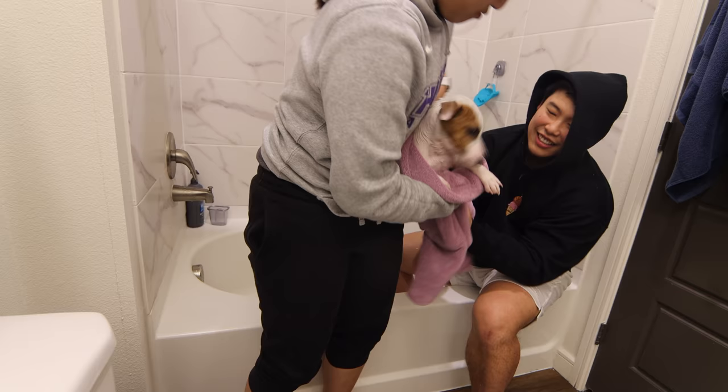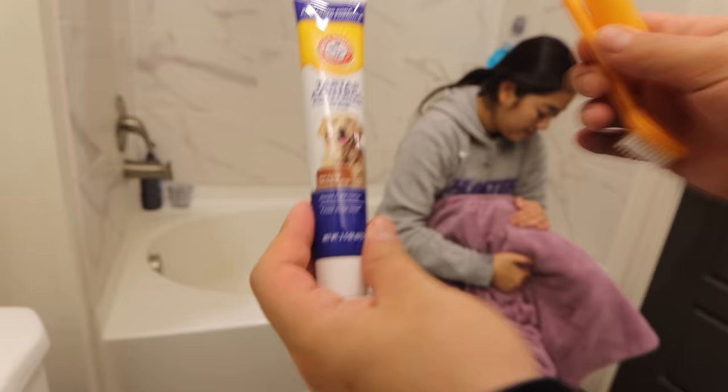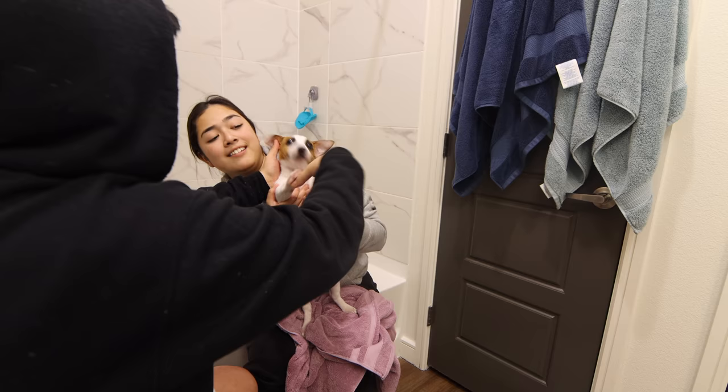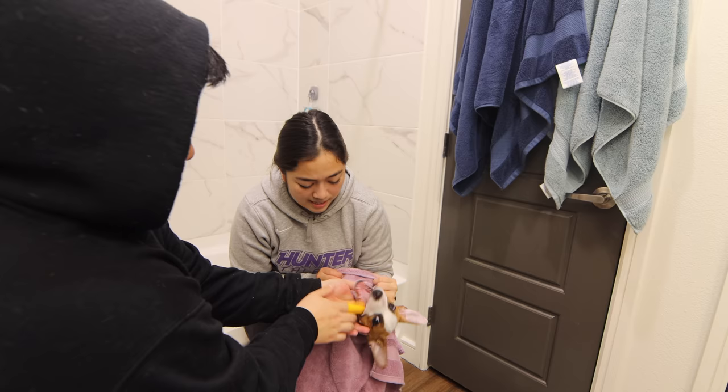Good boy. Now it's time to brush his teeth. This is what we're using. One right there. Good boy. Yo, his hands are mad strong. Why is his hand so strong? Let me see if I can get his hands in here. Hold on. Yeah. There you go. That's all we need to do. Just let him bite it.